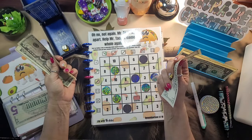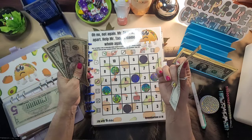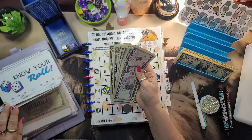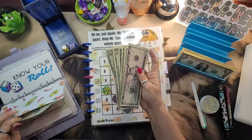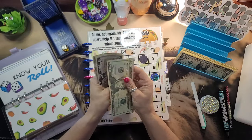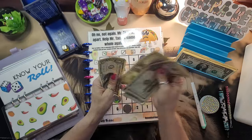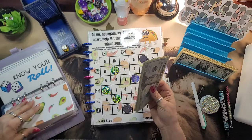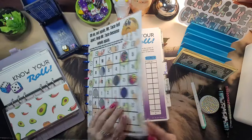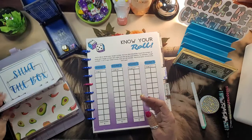Start by rolling 2 dice to determine, okay, $5 for each taco ingredient. Oh, are you kidding me right now? Something's wrong. 20, 30, 31, 32, 33, 34, 35, 36, 37. So we have 37 so far. This is from Life with Bobby. I really like this one. I just wish I could scratch more because it'd be nice, but it won't let me.